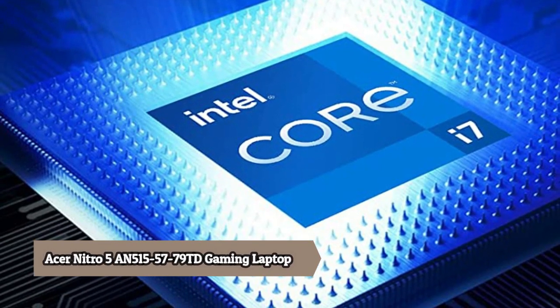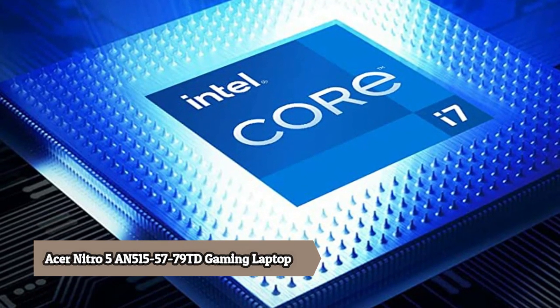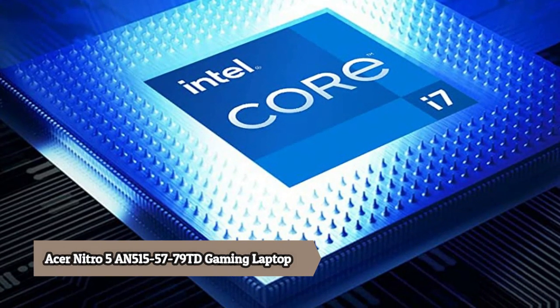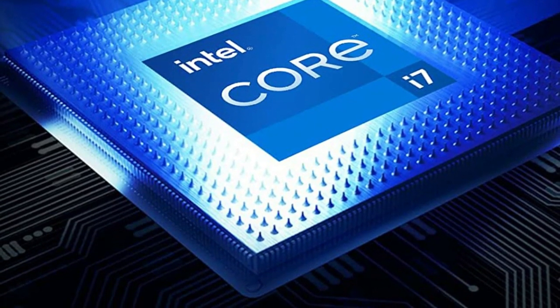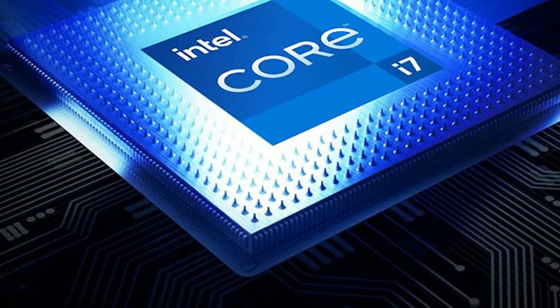5 AN515-57-79TD Gaming Laptop. The Acer Nitro 5 AN515-57-79TD Gaming Laptop seems to be a powerful gaming machine that is packed with features that cater to the needs of gamers. Its 11th Gen Intel Core i7-11800H processor is designed to deliver incredible performance, making it a great option for intensive gaming.